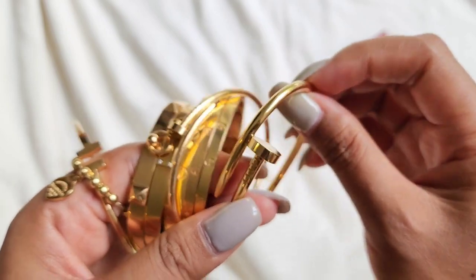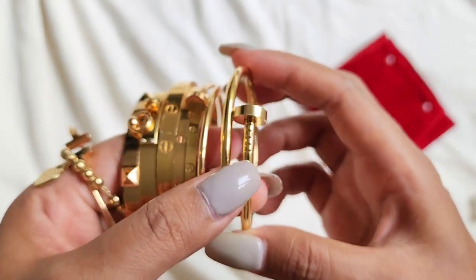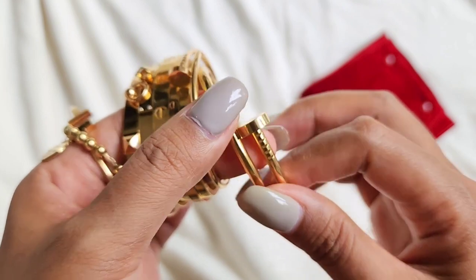Okay, so let me begin showing you one by one, but I'm not going into detail. I just want to show you how I wear the bracelet.